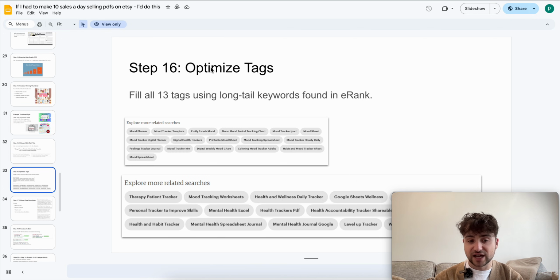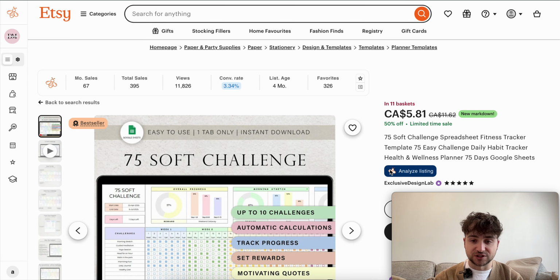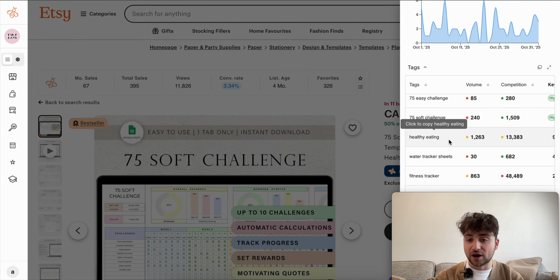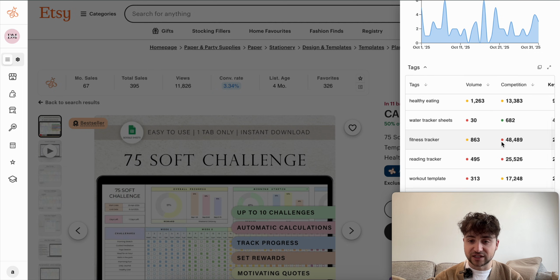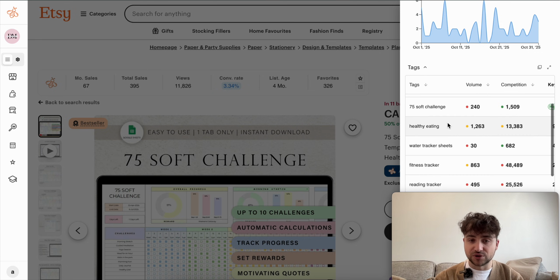Next, we're going to optimize tags, fill in all 13 tags, and you want to make sure the tags you're using are not super competitive because you're a fresh store. So on your listing, you can go on other listings and get ideas for your tags. They should always be green or yellow in competition, not things like red. You're not going to compete on a fresh store with red, only green and yellow.